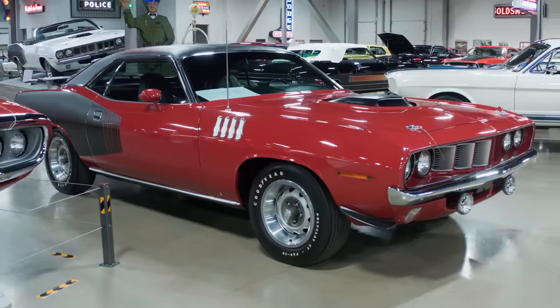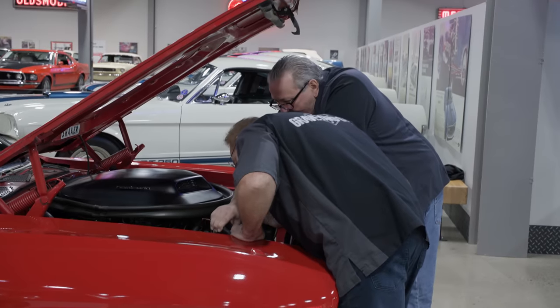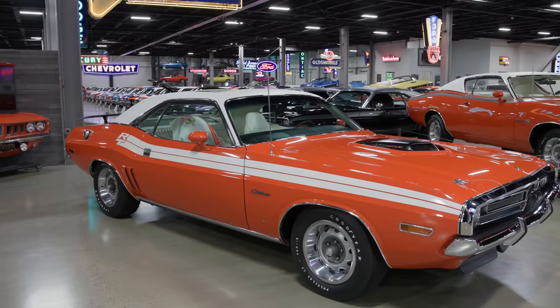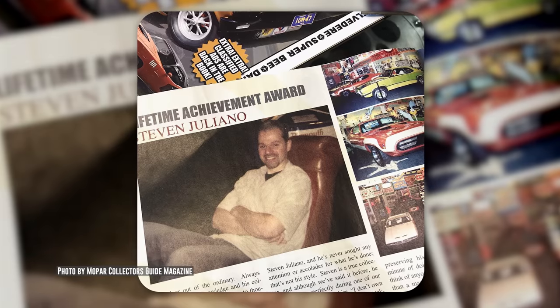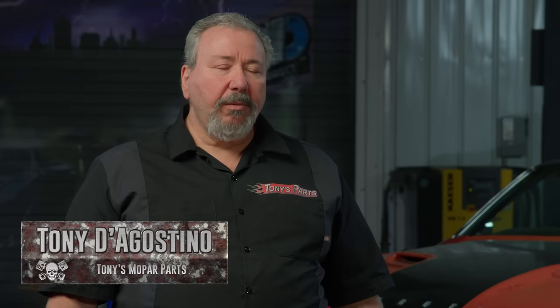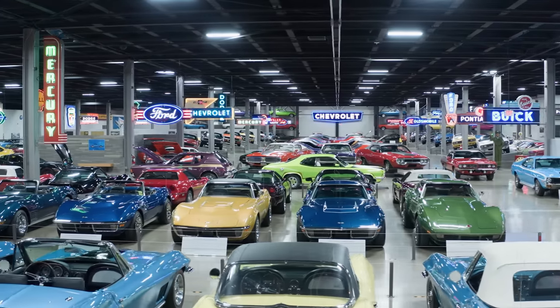All the tags, I haven't had an opportunity to see this car. You know the car, you got some history on it. Oh my goodness, this car. I've known this car for 20 years. A lot of the cars at this museum I'm very familiar with because I was best friends with the owner, Steve Giuliano. Unfortunately, he passed away a few years ago, but we've been friends, I won't say forever, but back into the 90s at least, early 90s.